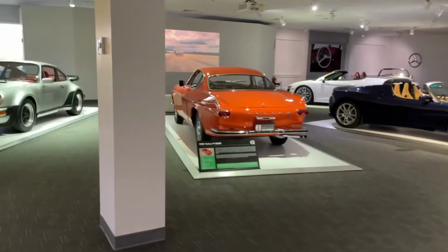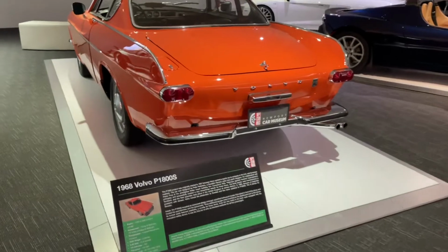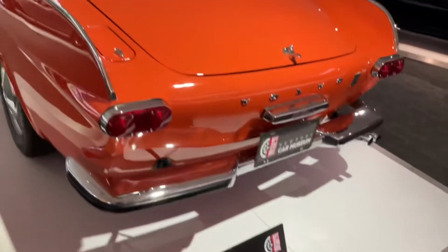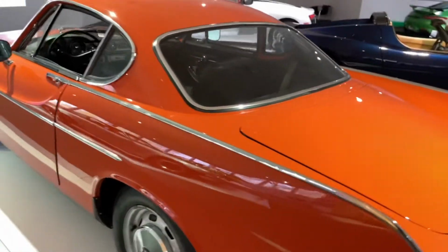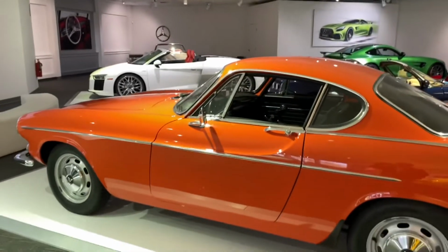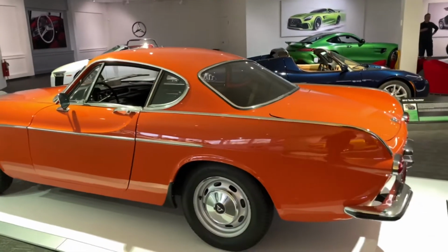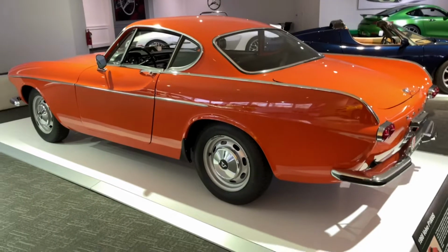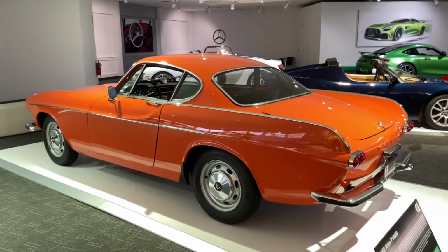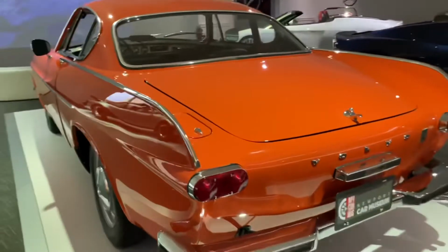Here's a P1800. Now that was a Bond car, right? That was a James Bond car at one point? No, I thought the P1800 was. For like one movie or something. I don't think so. Let's see if it says anything here.